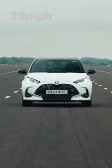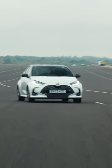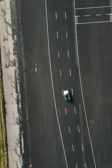So now we're in the Toyota Yaris. Final run at 75. Let's see if we can actually get to 75 first. And we're just going straight off into the bollards again.